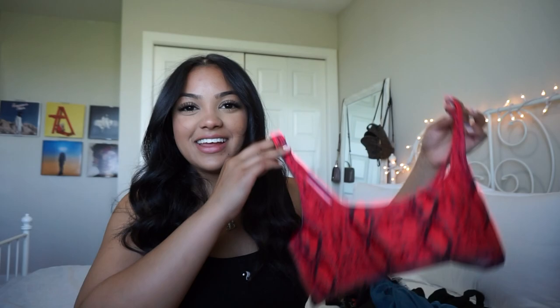The next thing I got is actually a bikini top. I got these black bottoms off of Zaful and I didn't have a top to go with it. So I was like, you know what, let me pick this up. It was only $8 and I just think the color is so cute and the design was so cute. It's like a red color, but it's not like a true red. It's like an off kind of red. I just love the color and I love the design of it.